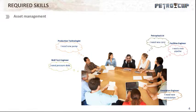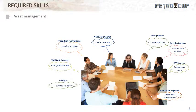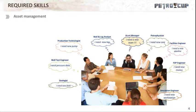And the petrophysicist is asking for more core data. And the well log analyst is asking for more production logs. And then the geologist is actually asking for a new field, as the current one looks hopeless and boring. And then the asset manager asks a fair question whether he has the right team to integrate the multidiscipline knowledge. If the field is really dead, then it's dead.